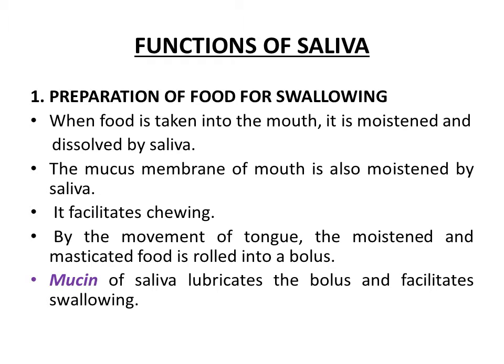Now, functions of saliva. First function is preparation of food for swallowing. When food is taken into the mouth, it is moistened and dissolved by saliva. The mucous membrane of the mouth is also moistened by saliva. It facilitates chewing. By the movement of the tongue, the moistened and masticated food is rolled into a bolus. Mucin of saliva lubricates the bolus and facilitates swallowing.